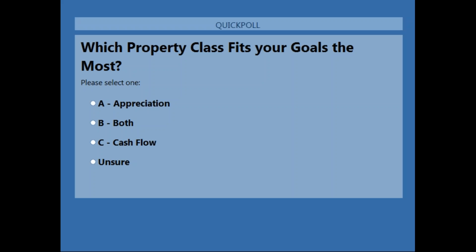Okay, so the first question is, which property class, A, B, or C, appeals to your investment goals the most? Are you looking to build wealth and have a small amount of income from real estate? Are you looking for maybe an even combination of appreciation and cash flow? Or are you looking for mainly cash flow? You don't really care about the values going up and you're just strictly looking for income.